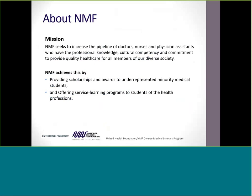Then we have our service learning program, which in addition to having a scholarship with it, you also have to complete a community service project. And as we know, a lot of medical schools require that their students do some sort of community service project. And so in many ways, NMF is sort of giving you a financial incentive to do things that you are already doing, which is really great because we know that as medical students, you are busy, you have a lot of things that you're taking care of, but at the same time, a little extra money can go a long way. And I also know that some of you are very passionate about helping underserved communities or helping on a community level, and this is a great opportunity to support that work.